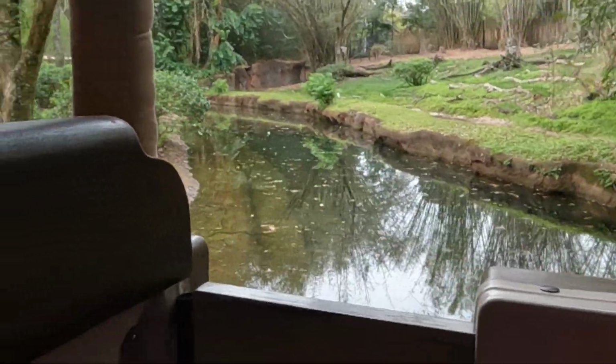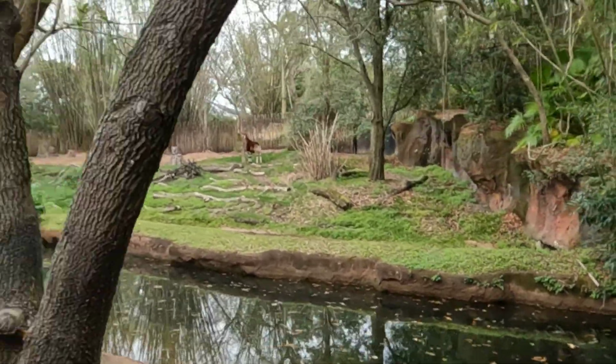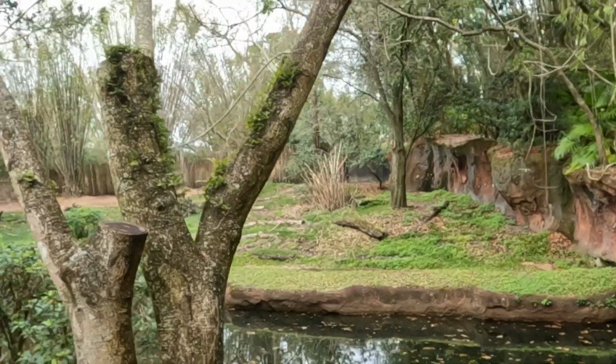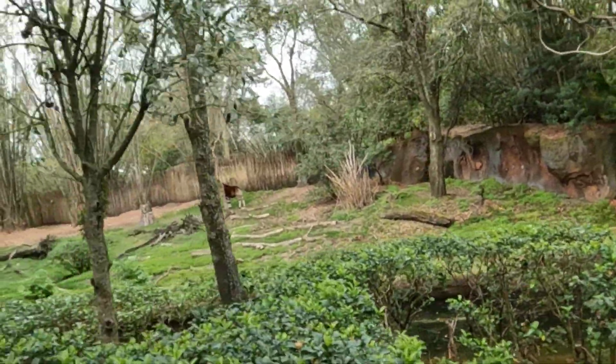Chance of finding some today. First one I see is on the right. It's called an okapi. And even though the okapi does have some black and white stripes on its legs, it's not related to the zebra.